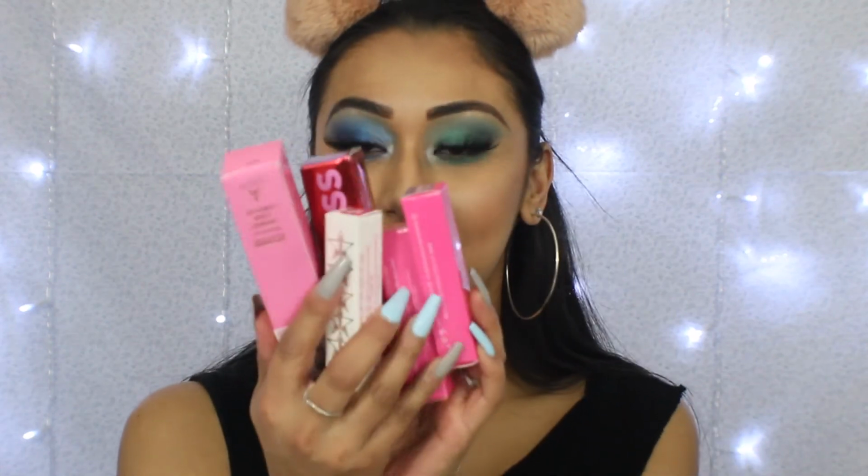Okay, and I have these options here for me. Do any of these match my lips? No, not at all. Let me just clean them up real quick, because like always, foundation and stuff gets on them and it's gross and I hate it. Let me grab my chapstick one more time. Okay, let's see.